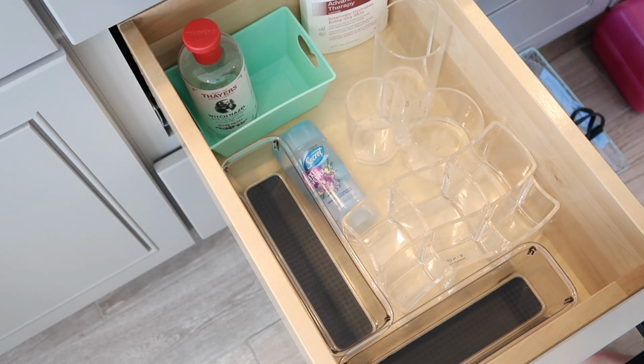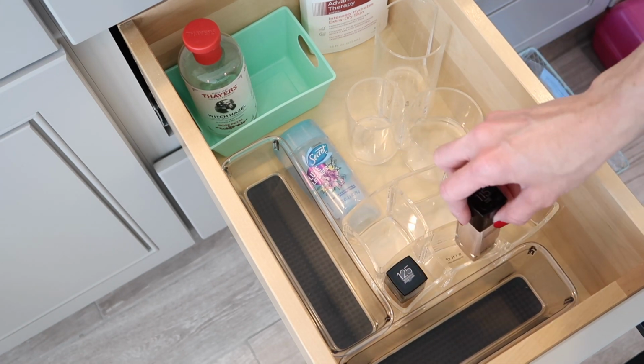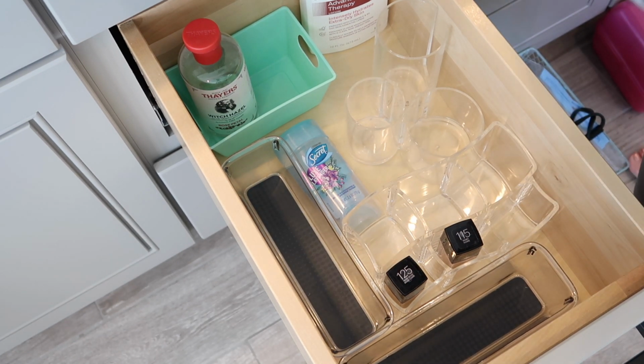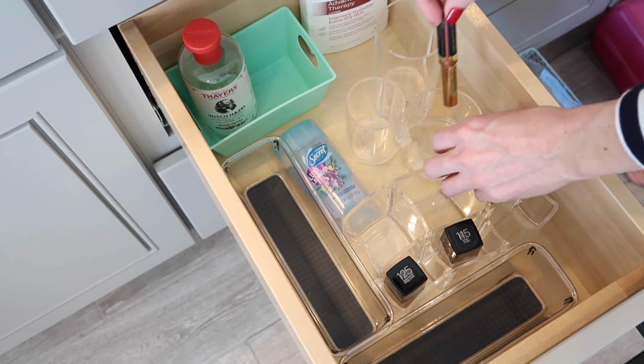And then I'm gonna put my deodorant right there because, again, I do that at the same time. And then here are the foundations that I use. So I'm gonna stick those right there. My lipsticks I store upside down so that I can see the colors that I have.